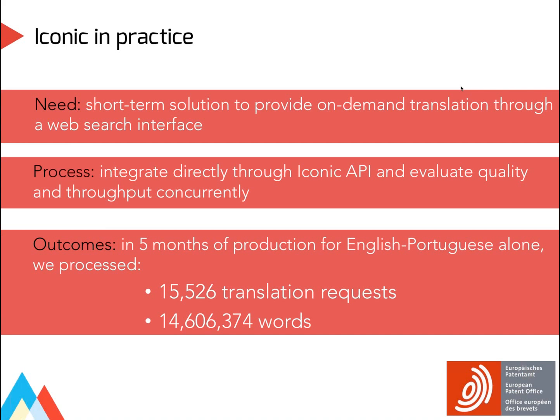If we look at another use case in one of the other application areas that I mentioned, we worked with the European Patent Office a while back, and they had a very specific need for a short-term solution to provide on-demand machine translation through their web search interface. They provide a search interface for their end users, and they needed a machine translation system to translate the search results. So the process here was that they integrated again directly through our Iconic API and evaluated the quality firstly, but also the throughput.